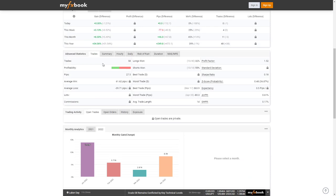So, profitability, we talked about this already. 23 of the 58 trades were winners, 40% win rate. Pips is not super important. Just remember that when you have pips that you're talking about, different assets have different average true ranges. So pips are not really super meaningful. It's all about percentage risk, percentage gain.